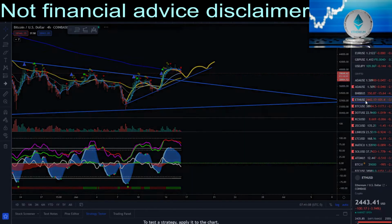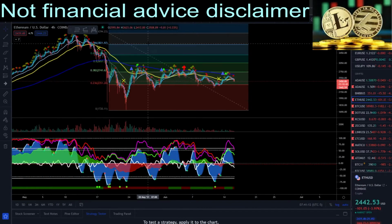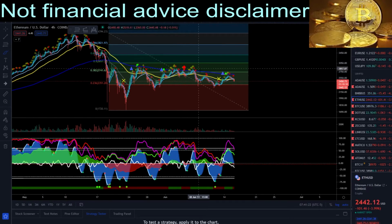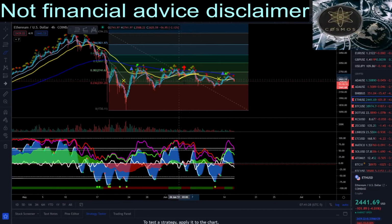With that being said, let's move over to Ethereum. Ethereum, again, is going to be real simple, guys. I still have my Fibonacci retracement up. Like I said in my video the other day, we're probably going to be going in this channel for some time here, and to me, that's the most bullish or best case scenario for Ethereum. So long as we can stay within this channel, that's all that matters to me.